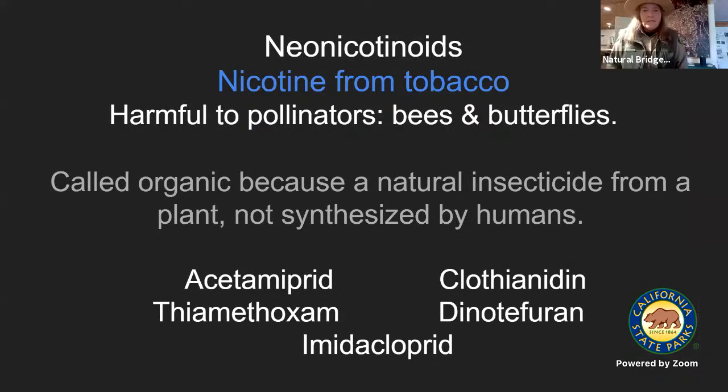There's a chemical called a neonicotinoid. It's nicotine from tobacco. It's been known for a really long time. It's a very, very deadly poison for insects. It's incredibly harmful to our pollinators. Our bees are getting lost because of neonicotinoids. And the butterflies are affected too.